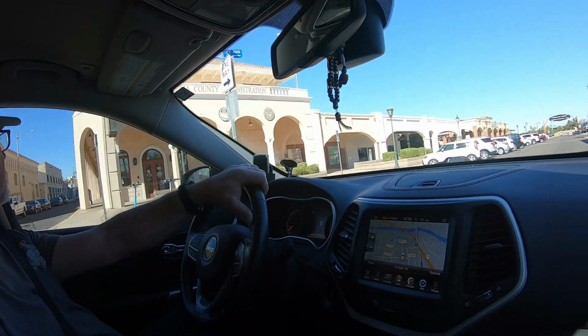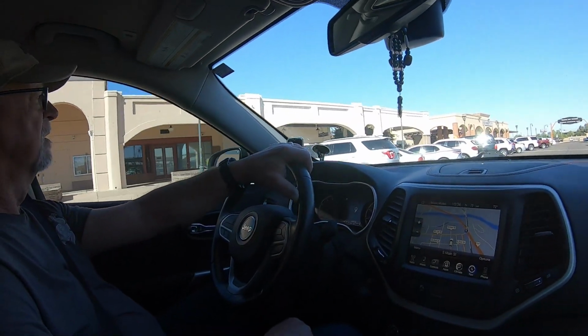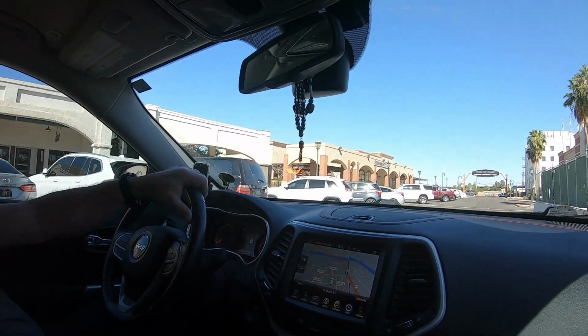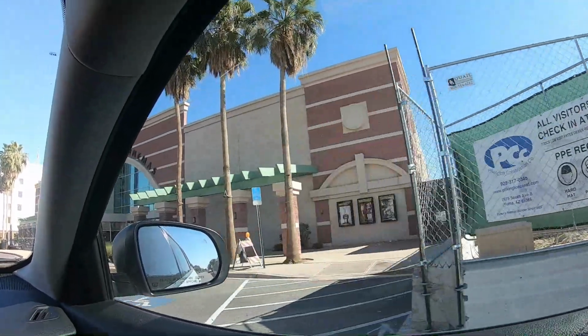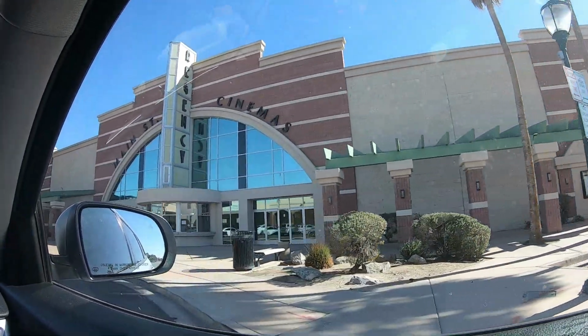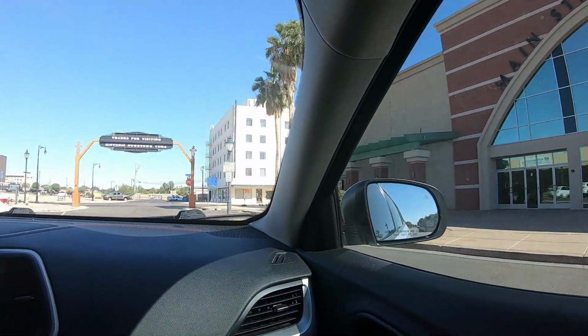Got some really a lot of historic arches. You know, the Aztec design. Here's a cinema on the other side of this fence. Right here, a cinema. I don't know where you park if you think you want to go to a movie theater here. Go to a show. Maybe all this is parking down here for it.